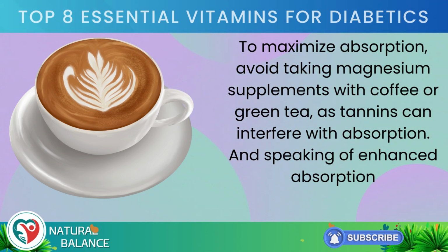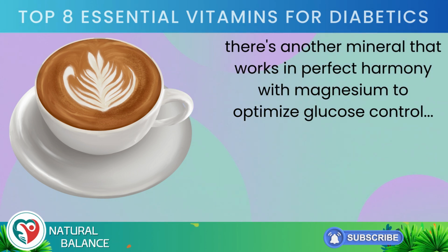To maximize absorption, avoid taking magnesium supplements with coffee or green tea, as tannins can interfere with absorption. And speaking of enhanced absorption, there's another mineral that works in perfect harmony with magnesium to optimize glucose control.